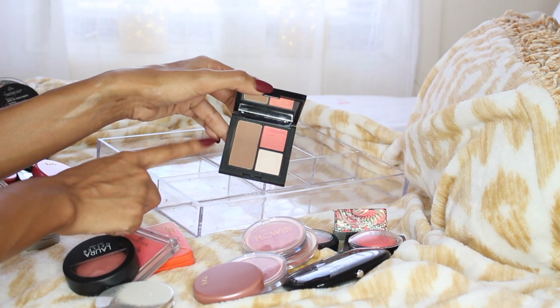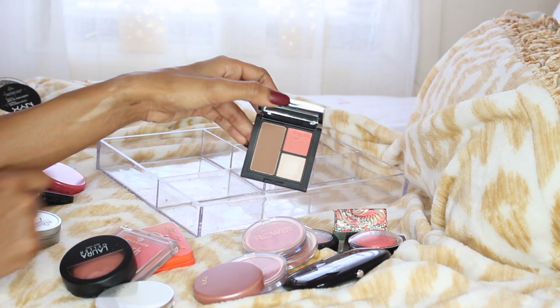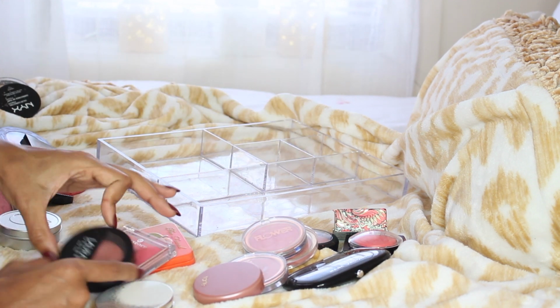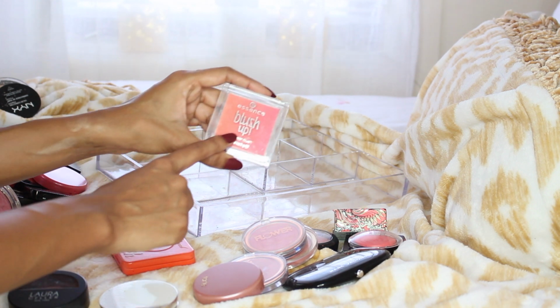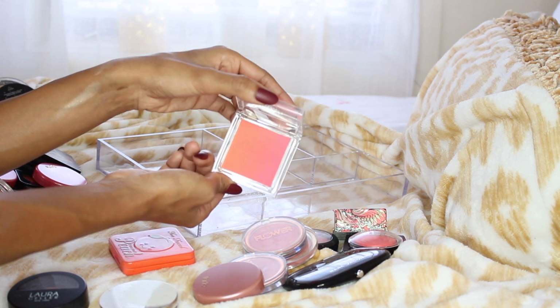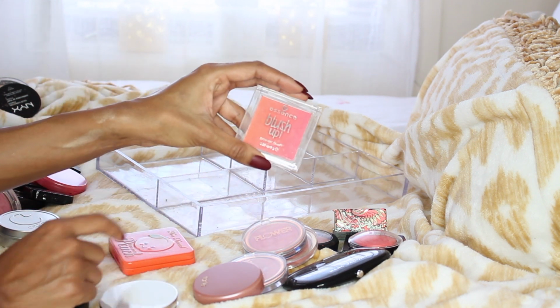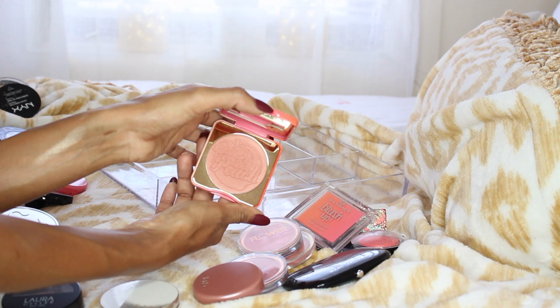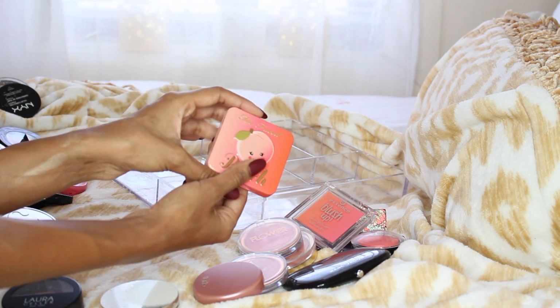Reina Rebelde has a bronzer, blush, and a highlight. These are amazing. I'm going to be adding it to that pile because I don't really reach out for it too much. Blush Up from Essence. It's actually a beautiful blush and it's from the drugstore, so I'm going to keep that. Too Faced Peach Blush, which is what it looks like. It's super pretty, but I don't really reach out for it.